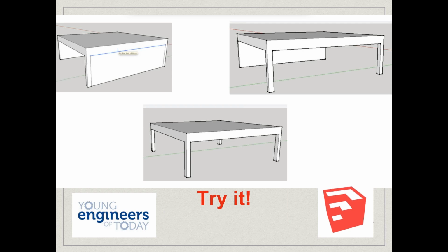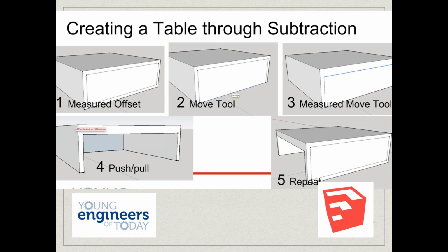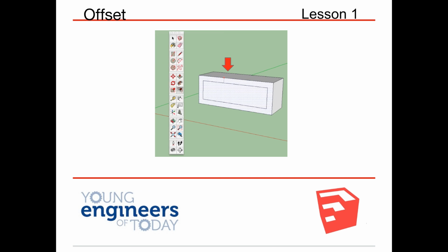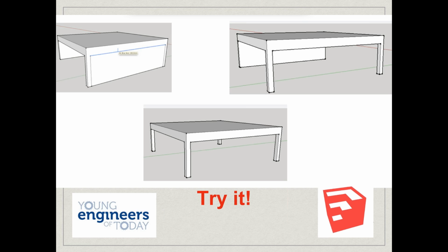John Mark, you all done? Wait, what do you mean by measuring the offset? Okay, what I mean by measuring the offset is just when you mark how far away you want it from the edge, like we did on the last thing, making the box. You'll notice how this little red dot comes up? Yeah. It's all in one. Sorry for being confusing on that. Okay. Thanks, Jean-Marc.